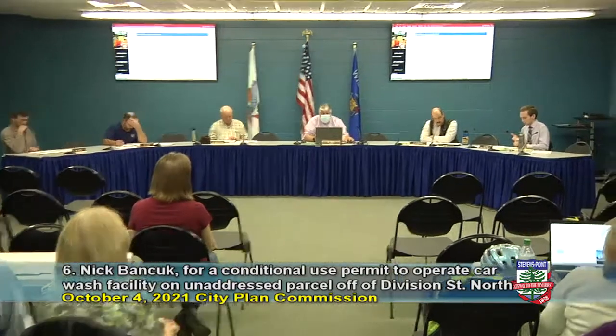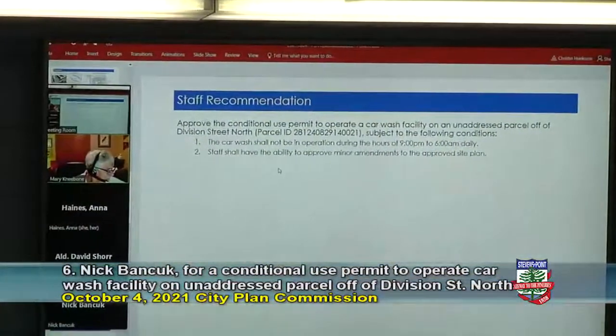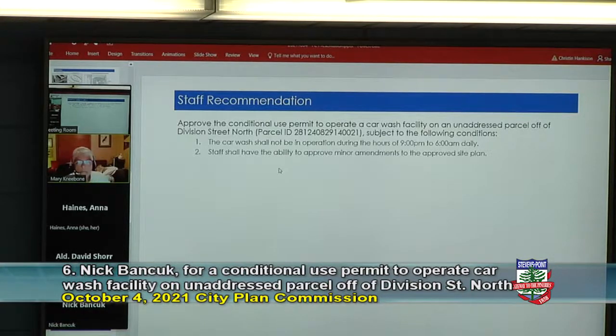So as we discussed before, the property is zoned planned development, and as we'll discuss in the next 2 agenda items, is located within the TID 5 overlay district. Within the TID 5 overlay district, the use requirements are based on what's allowed by right or conditionally approved in the B4 commercial district. In the B4 commercial district, car washes are considered a conditional use, thus the reason for this specific agenda item.